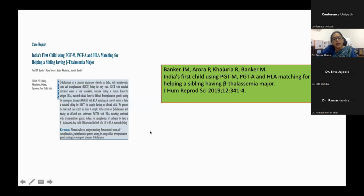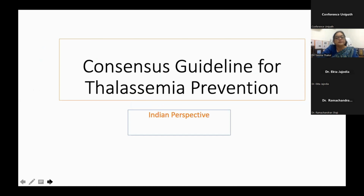Earlier, this couple had a child with thalassemia. They had one PGT earlier also, and 20 embryos were there. And out of the 20, only one was thalassemia minor, but there was no HLA matching. So this couple refused. But in the next cycle, they published PGT-M, PGT-A, and this baby was HLA matched, a savior for the previous child.